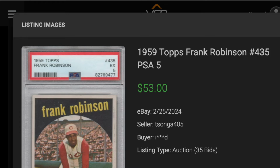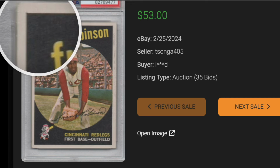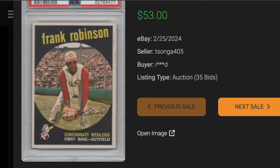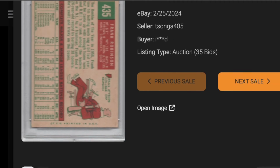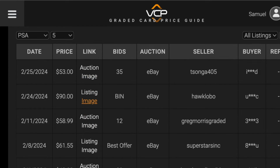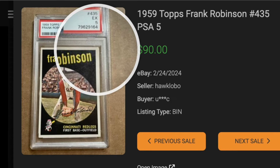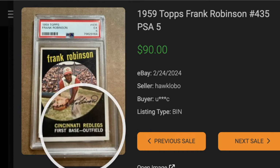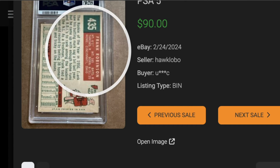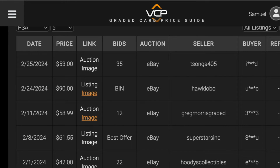Let's take a look. Corners are rounded on this, but outside of that, there's print marks too, which I've seen from this card in the past. And also not the greatest photograph either. Let's look at one that went for 90. This is a buy it now, so it's much more presentable. I don't know what's going on up in the right corner there, but everything else looks pretty nice. Let's look at the back. Yeah, very clean. For $90, respectable number.